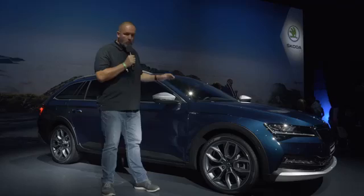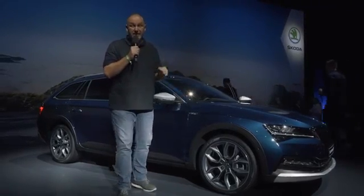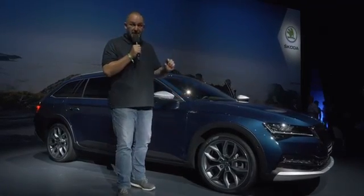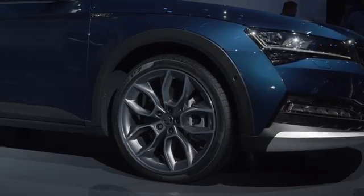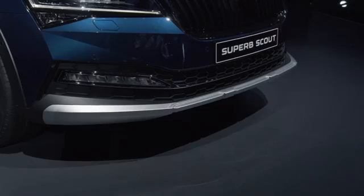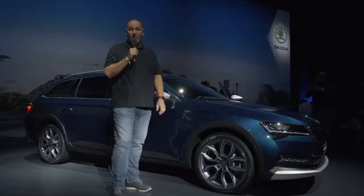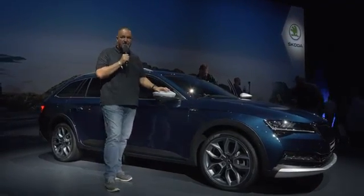This is it, the third world premiere of this day. It's the SKODA Superb Scout. It's the very first Superb as a Scout model. Important here, the car is 15 mil higher than the standard SKODA. It comes as standard on 18-inch alloys, and you of course find these typical claddings here at the wheel arches. On top of this, we have an underride protection at the front and the rear. And very important, this car always features all-wheel drive. And another typical thing for a Scout are these rear view mirrors here.